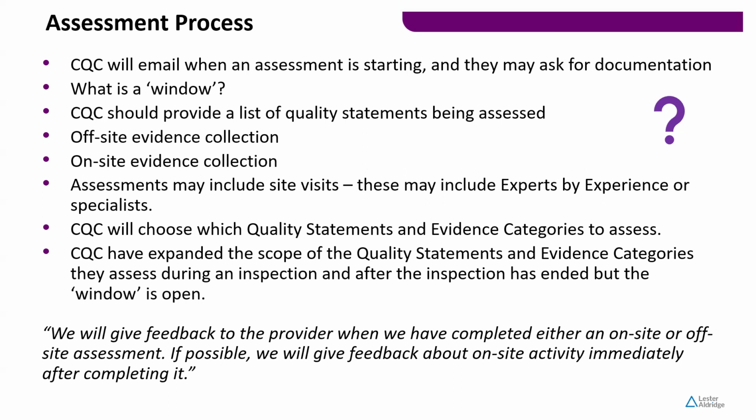We're told by CQC that they will be giving feedback to the providers, and they're saying either on an on-site or off-site assessment, if possible, we will give feedback about on-site activity immediately after completing it. Again, word of mouth, what we're hearing is that that is not generally happening, and that you really have to kind of corner your inspectors to say, please, can we have some verbal feedback at this point in time? And please, can we have some written feedback? Now, that written feedback, again, word of mouth, it seems to be really quite delayed from what it was previously.